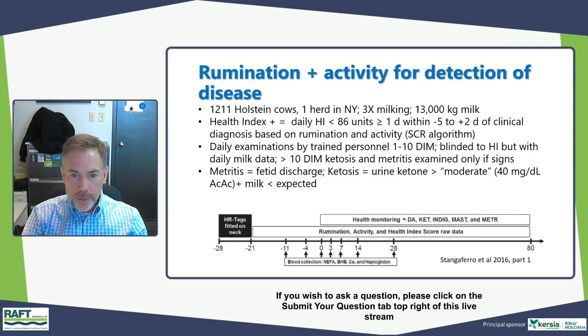So on to another study, this one done in New York, and one herd, very high producing herd, milked 3 times a day, 1,200 cows worth of data, cows wearing the SCR tags for activity and rumination. The combination of those two things, activity and rumination, produces a health index in arbitrary units, but where 100 is good and fine, whereas less than 86 units was a flag that the cow had something happening or brewing in terms of a health issue.